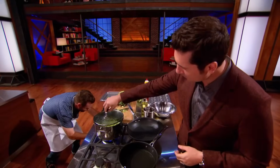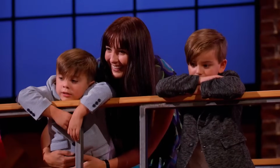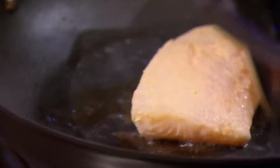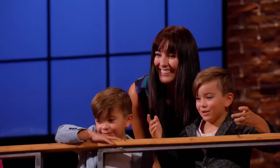David, how are you? Good, Chef. You were completely overwhelmed with emotion when your family came in. It is absolutely incredible to have them here with me today. And you have cod. Yes. A little bit of miso. I'm gonna pan roast it. Should be tasty. He's sweating a lot, isn't he? I told you he sweats a lot when he cooks.